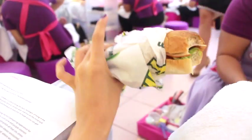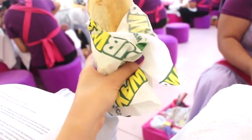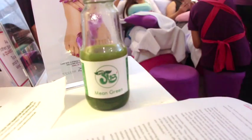Yeah, having our lunch, Subway, and natry ko na yung juice, super sarap niya, very refreshing.